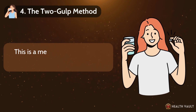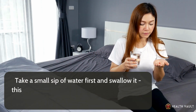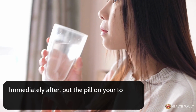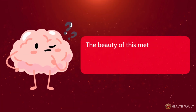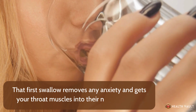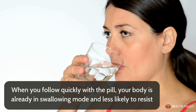Number 4. The 2-gulp method. This is a method that's all about timing and psychology. Take a small sip of water first and swallow it. This is your practice swallow, getting your throat warmed up and ready for action. Immediately after, put the pill on your tongue, take a bigger sip of water, and swallow again. The beauty of this method lies in its simplicity and the way it tricks your brain. That first swallow removes any anxiety and gets your throat muscles into their natural rhythm.